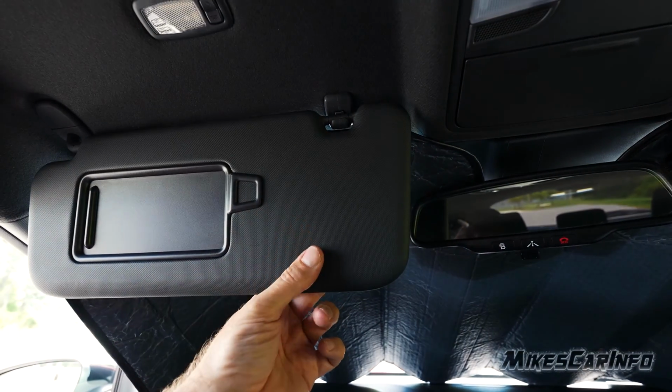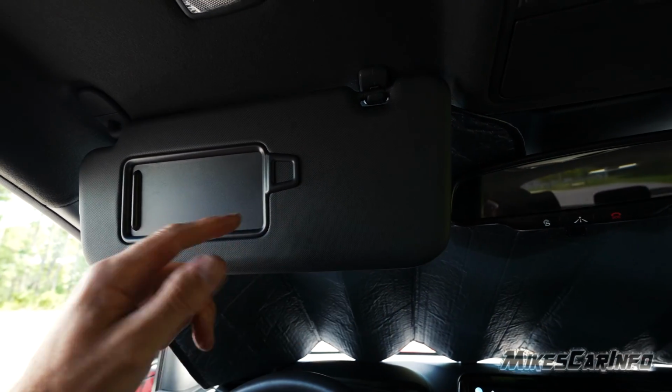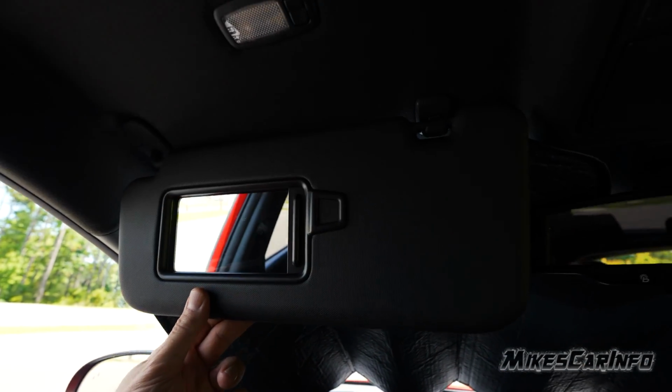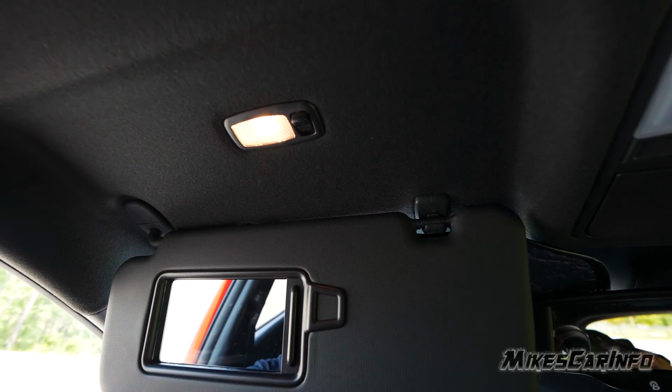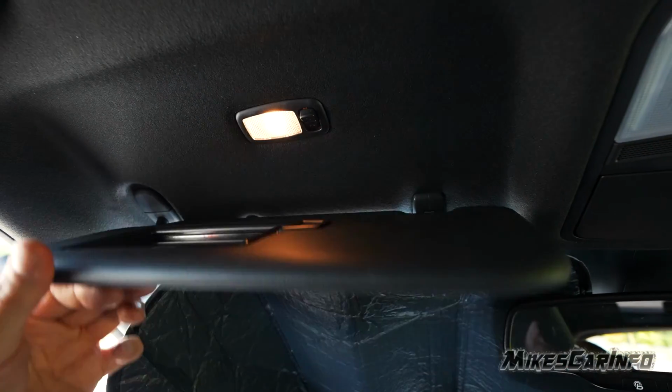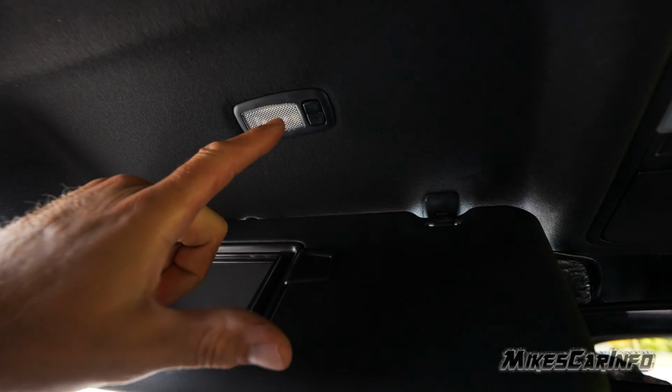The visors are wrapped in kind of a vinyl type material. They have a little clip there, a mirror, and the light, you turn it on there and turn it off there, but if you accidentally leave it on when you flip this up, it hits the switch and turns it off.